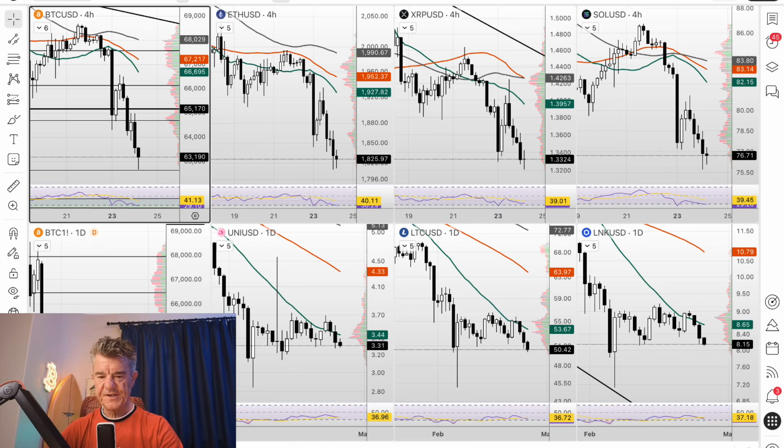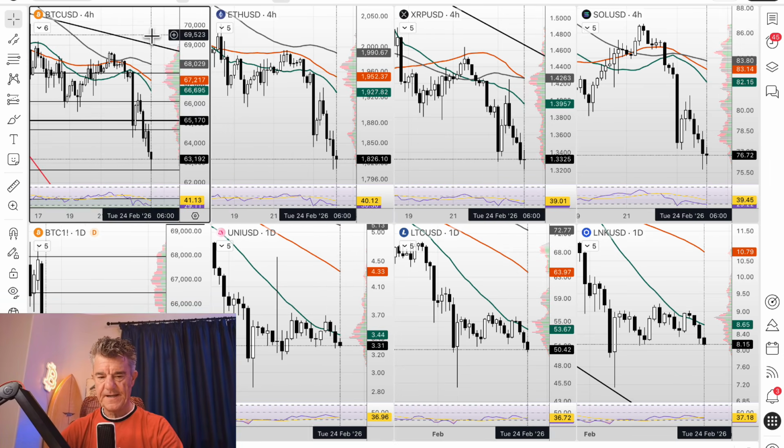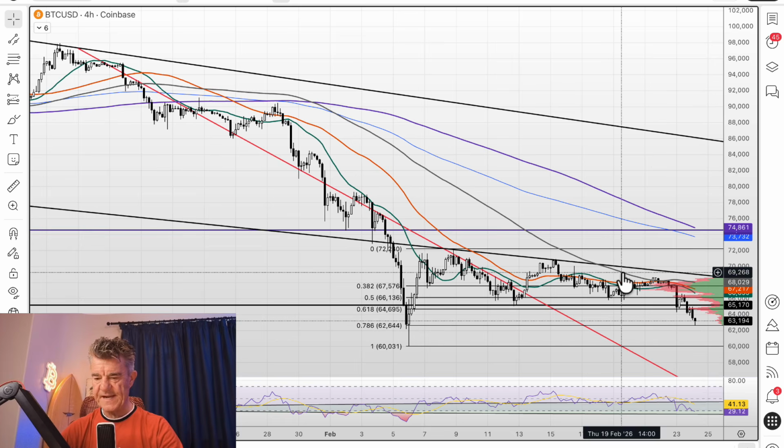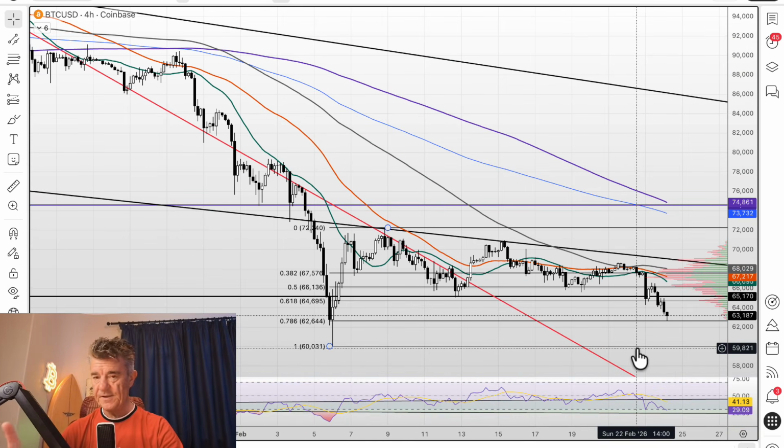And that's it, folks. And just swinging back to the Bitcoin chart, because you'll all be watching this closely, I imagine. A tiny little bounce here out of the 78.6% fib, but it is interesting that we did react to that level almost perfectly. And so it's in the mind of the market.